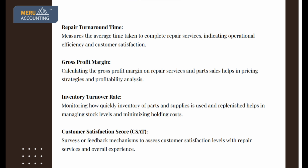Our second point is gross profit margin. By calculating the profit from your repair services and parts sales, you can set better pricing strategies and improve profitability. It's a simple but powerful way to track financial health.